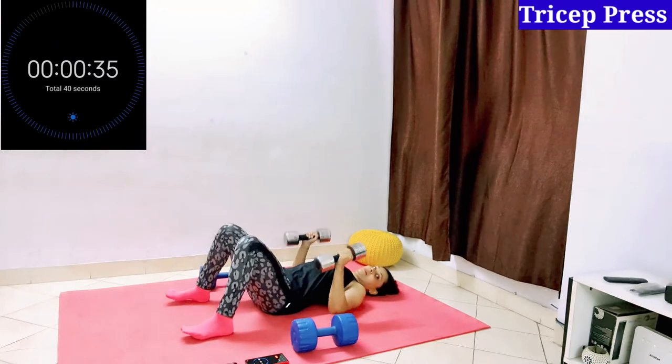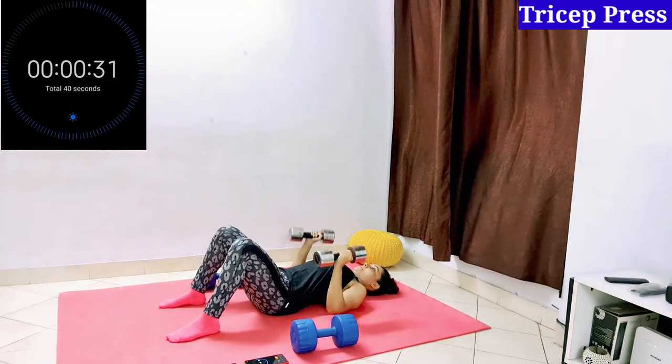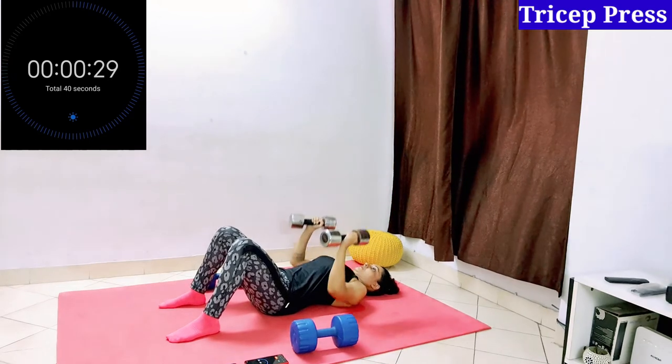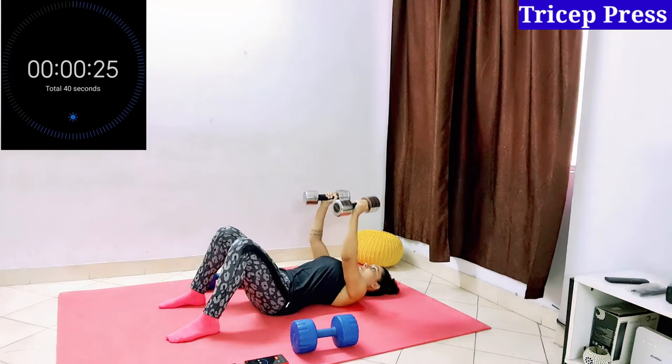Next workout is dumbbell floor press or tricep press. So it's a tension generating, core attacking strength builder of the first order. Build your pressing power from the ground up and you may never look back.